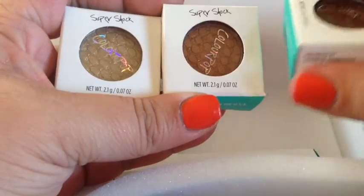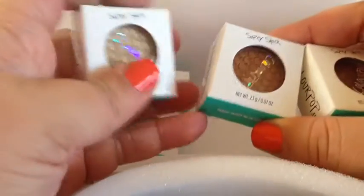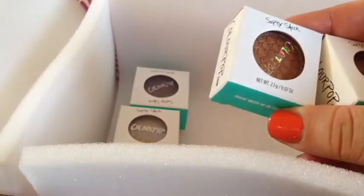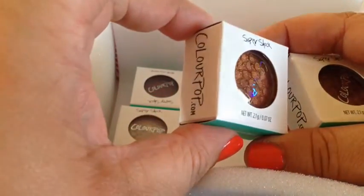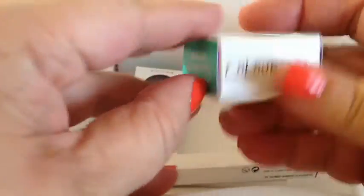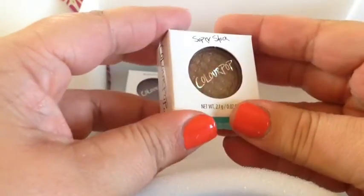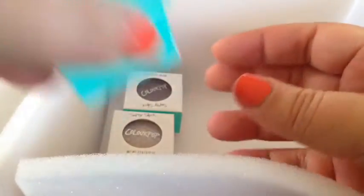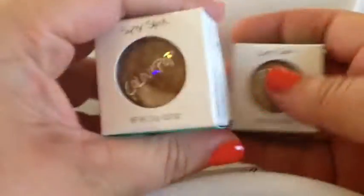Sadly, 3 of the colors that were in here, even though these are free to me, I already own. This is the Get Lucky, which you've already seen swatched, which is the Ultra Metallic Gold. This is Game Face, which is another one of the Ultra Metallic. It's the Copper. And this one is On the Rocks, which came in my Mink Society set, I believe. So I already had that. These will be rehomed to a friend or sister, or I might be selfish and keep them as backup since I do love the Ultra Metallic so much. I haven't made up my mind yet.